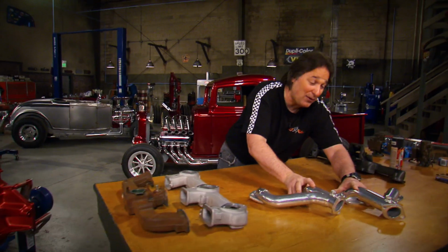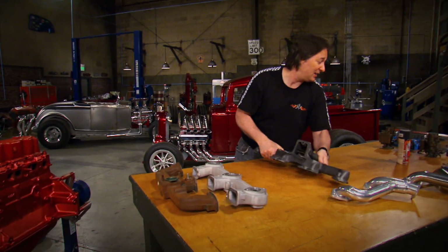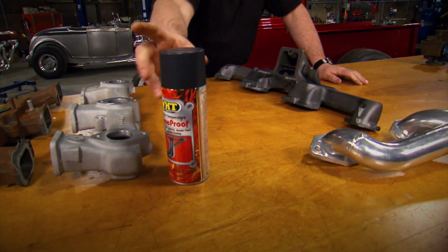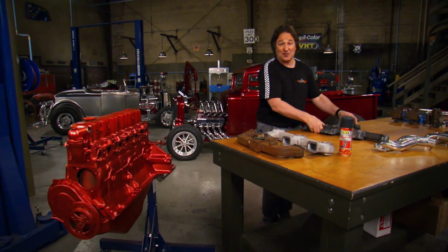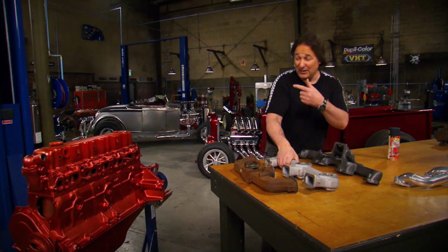So, until they come out with it, I went ahead and cleaned up my stock manifold and painted it with this VHT flame-proof paint. Now, that's a ceramic paint. It will handle up to 2,000 degrees. So, even though it's on an exhaust system, that stuff's not going to burn off. All right. Let's bolt this stuff together and get it on the engine.